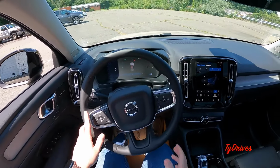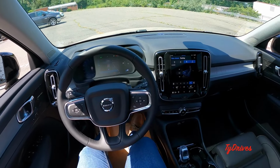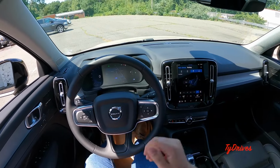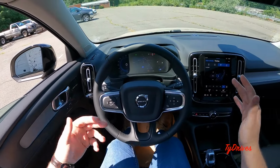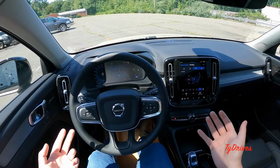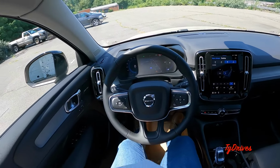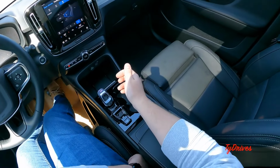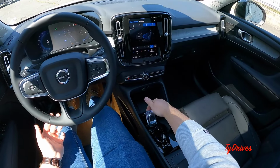And here we are. Now that we're started up, it's a little bit of a strange starting sequence in the XC40 because it's a mild hybrid engine, so you don't hear a starter cranking over the engine. You just kind of hear the turbocharged 4-cylinder whir to life. It's pretty interesting. But seatbelt on, safety first. Let's take this XC40 for a test drive.